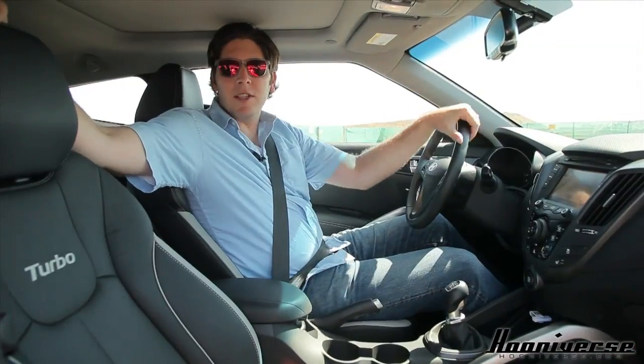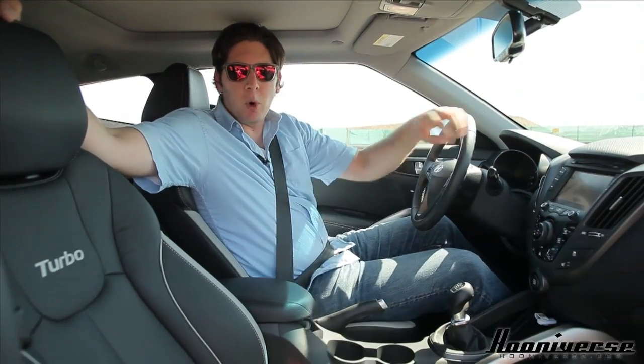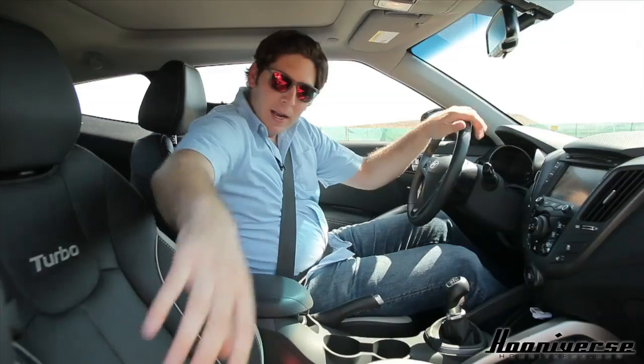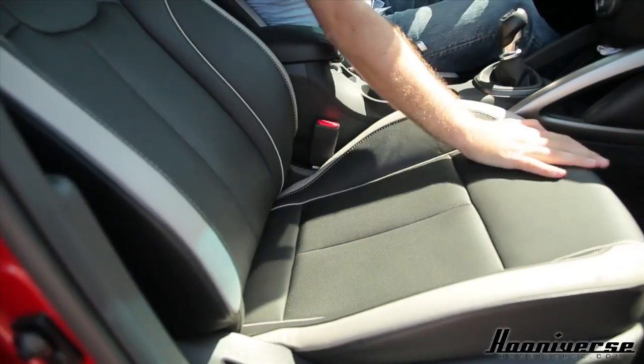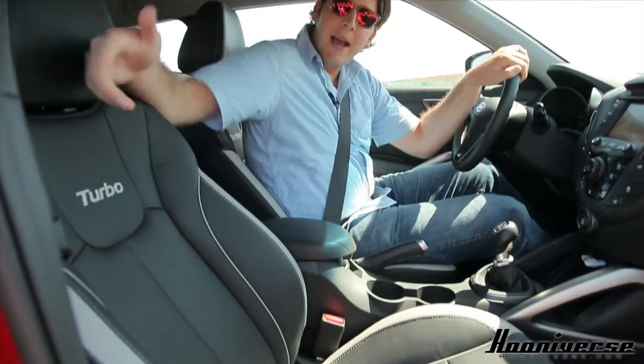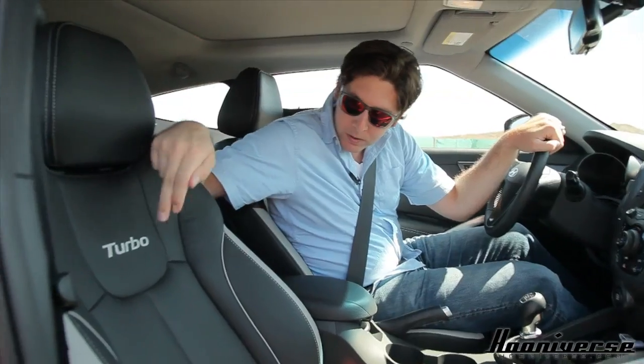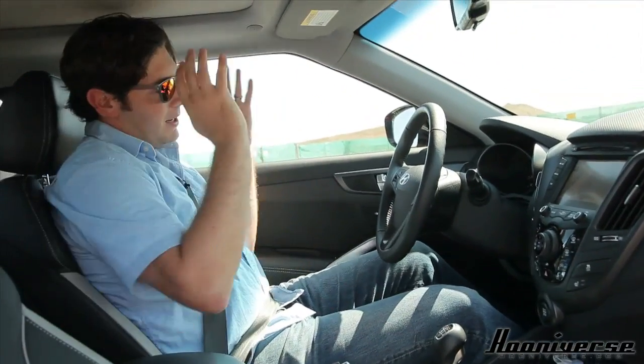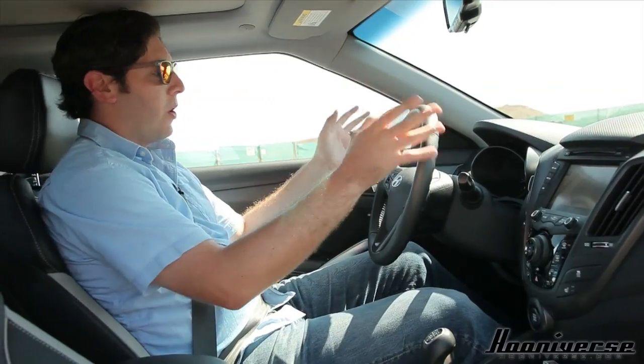The non-turbo Veloster had a sporty inside to match its sporty outside. It's no different here on the turbo, but it makes sense here. The seats are nicely bolstered. They're also comfortable and supportive. These are good units. And again, if you forget you're driving the turbo, just look to the seat. Another turbo nod. But forgetting that for a minute, keeping your eyes forward, this is a very driver-focused cockpit.